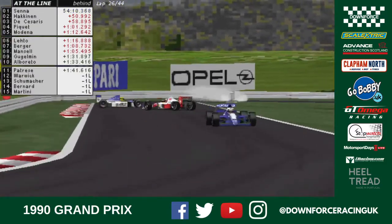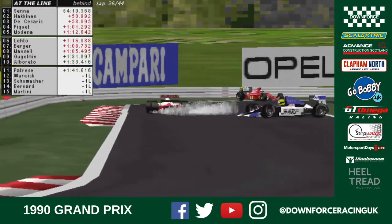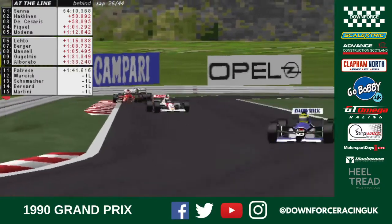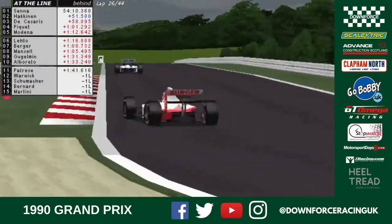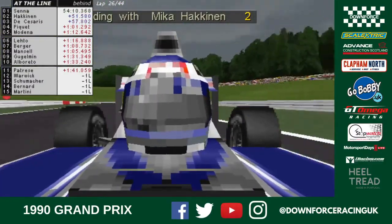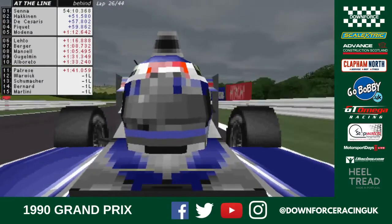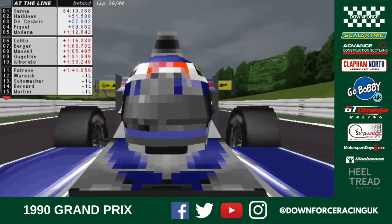And that's one of the Reynards going off. That's Ratzenberger. So Mansell is trying to recover. Berger doing so likewise as they synchronise spin around the course. And Mansell gets going just before Gugelmin and Alboreto come around. So Berger drops to 7th, Mansell drops to 8th, and they all continue, but Modena is now 5th, and Leto in the Monteverdi is in 6th position. That is the highest the Monteverdi has ever run in 1990.